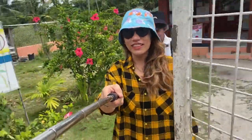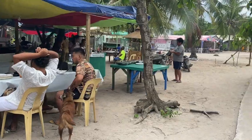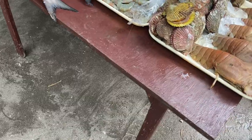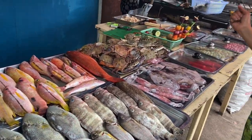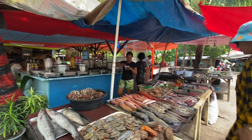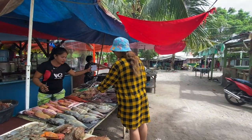Then we settled in, rested a bit, and looked for something to eat. Then we found this place. It's a 2-minute walk from the place we were staying at. It's called the Beach Hub. They have a wide variety of food and it's delicious and pretty cheap compared to the other places that we looked at.